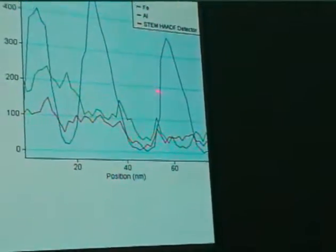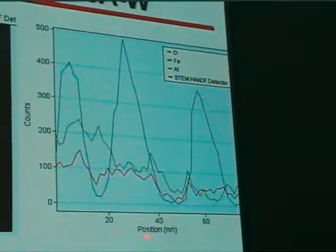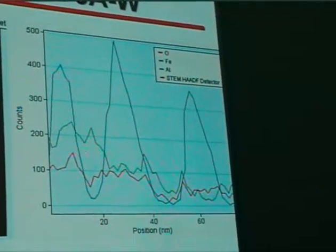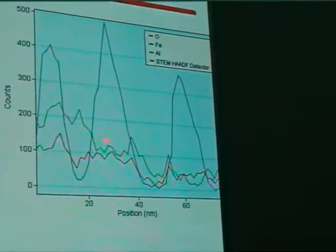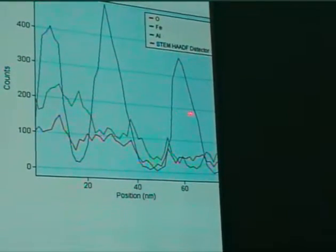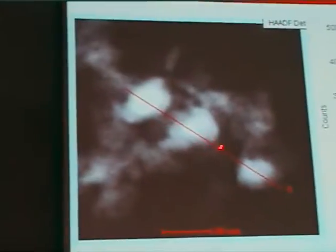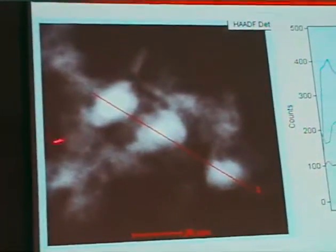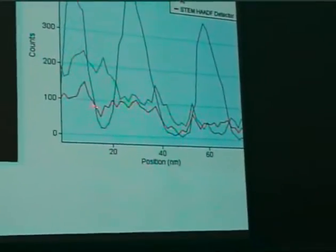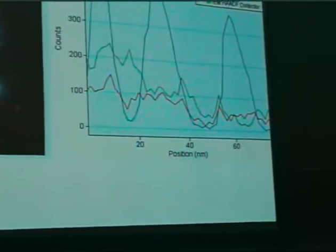The right picture is for the energy dispersion. There are 3 curves. The blue one is for the iron. The 3 obvious peaks we can see are associated with these 3 very bright spots. The diameter is about 10 to 20 nanometers.